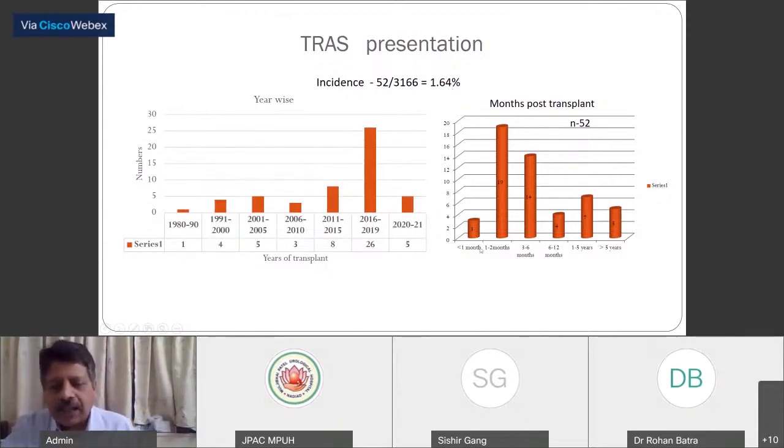At what time interval did these patients present? 3 patients presented within less than 1 month. One patient presented within 7 days with deep breathing difficulty and hypertension, and we had to intervene. That's the earliest intervention we had.